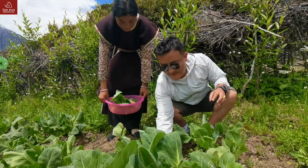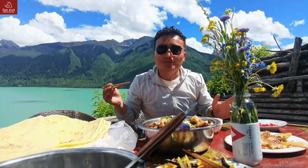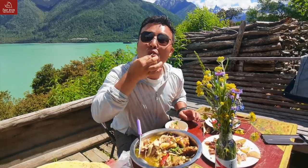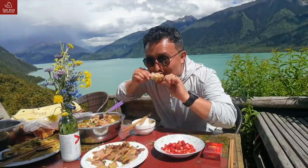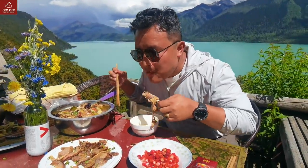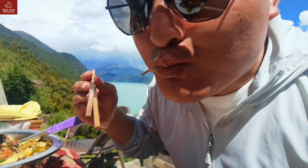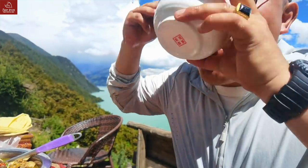Let's try the fried egg with the fresh cabbage. It is so green and it looks so healthy. You see all the herbals are all picked up from the mountains. And this is the golden mushroom. This Tibetan chicken is absolutely different than the other chicken. It tastes so raw and it's so soft. That makes me happy.